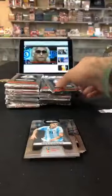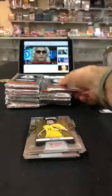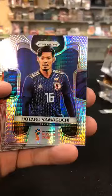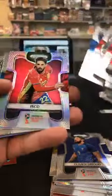Sometimes you don't even get autographs, which is frustrating, but this stuff is sick if you get a good auto. It's a real good investment, I think. There's certain ones that I think. Yeah, that is true. Breakers Row basketball should be hot. Yamaguchi. Ooh, red. Just popular. Isco Prism. Messy.